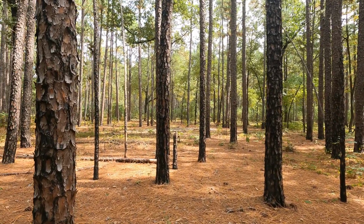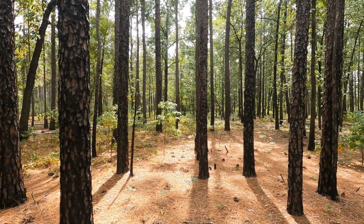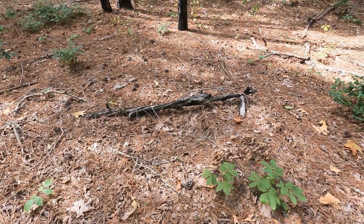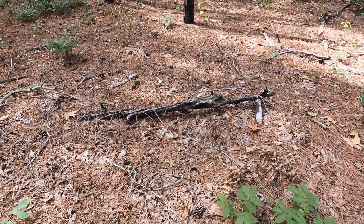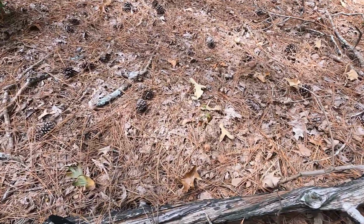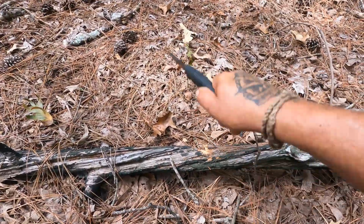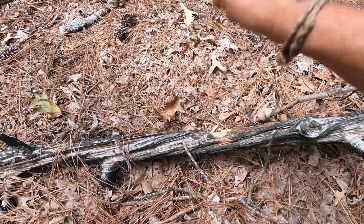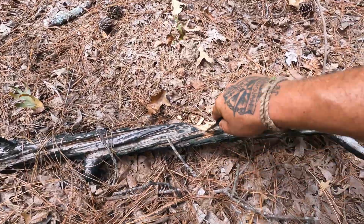That's the main dirt road there that comes into this property. So the driveway should be right there. Alright. Becky, what is this here that's been burnt? Looks like fat lighter. Actually, I think this was a cedar. It was a cedar. Yep. But it can work as fat lighter. You just got to get to the core of it.